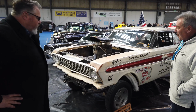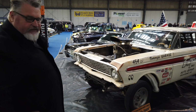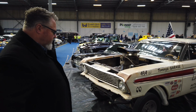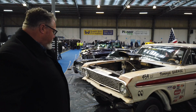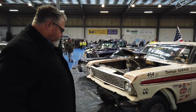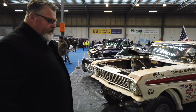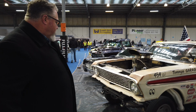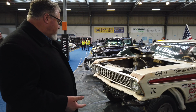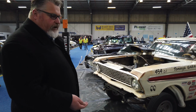Yeah, sure. Well, this car was built in the States. I believe it was built in the late 60s as a gasser, so it was quite a new car to be built into a race car. Because it's a 64, of course. I bought it in New Zealand about 5 years ago. It's got a big block Chev in it, a 468. Roller cam, roller rockers, just all the usual good stuff. There's nothing too exotic, but it is a good solid motor.